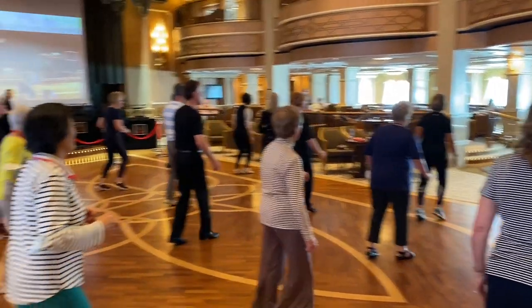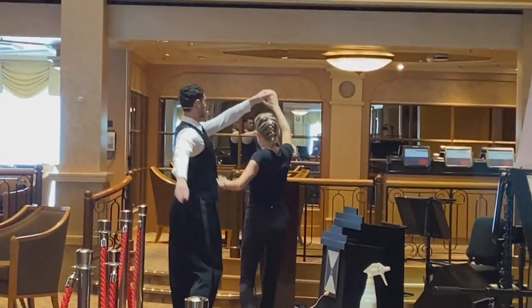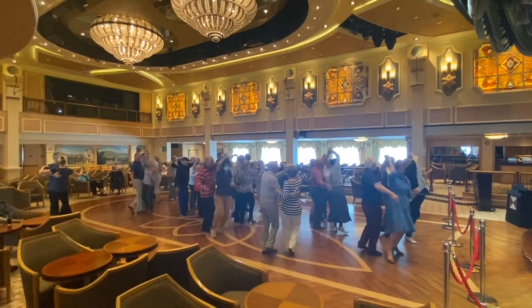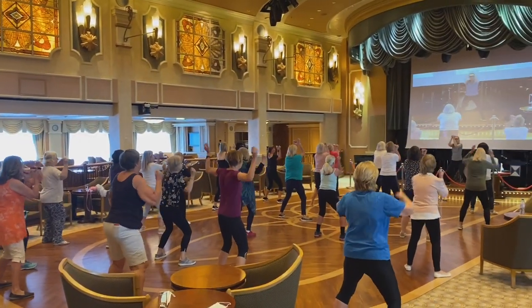So much entertainment happens on the ship. You have the daily program and there are endless things to choose from. We're about to do some line dancing. Step. You can spend your days at sea learning to ballroom dance, or have a high-energy workout with a Zumba class.